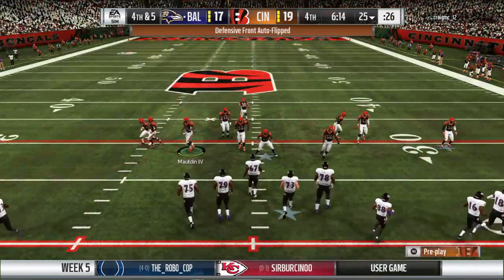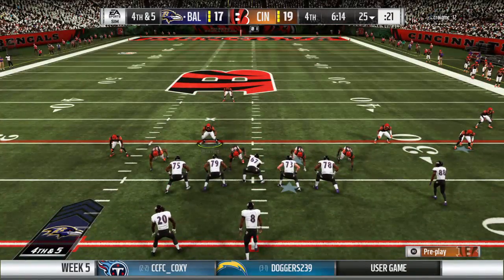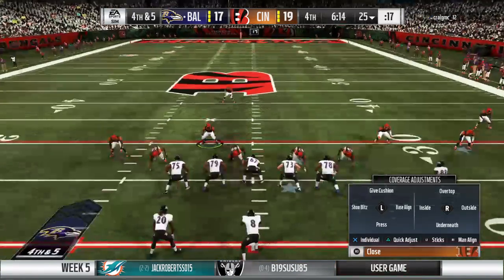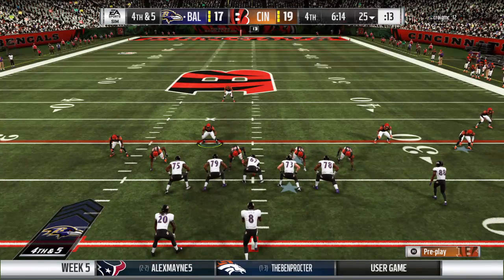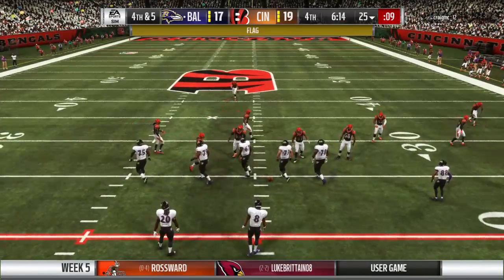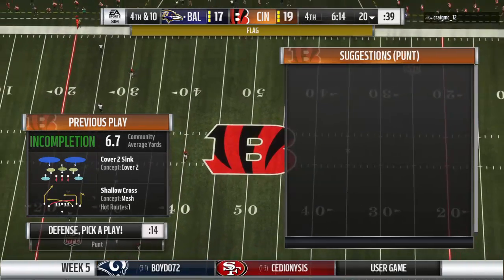One score down. Here we go. They're going to go for it here on 4th down. Now flags come in. I think one of the Ravens got going a little early.